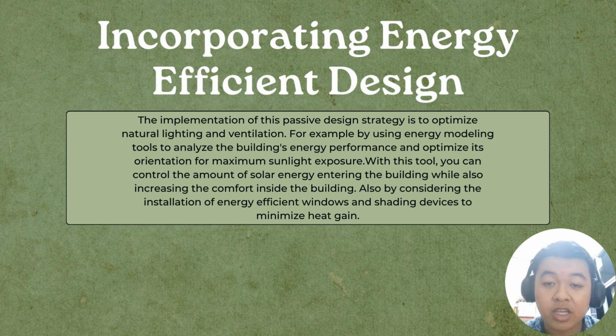Okay, firstly is incorporating energy efficient design. This design is to optimize the natural lighting and ventilation. For example, by using an energy modeling tool to analyze the building's energy performance and optimize its orientation for maximum sunlight exposure. With this tool, you can control the amount of solar energy entering the building while also increasing the comfort inside the building. Also, by considering the installation of energy efficient windows and shading devices to minimize heat gain.